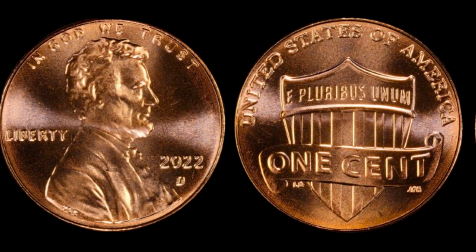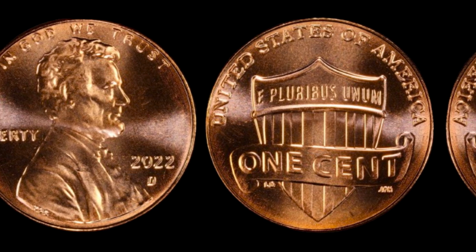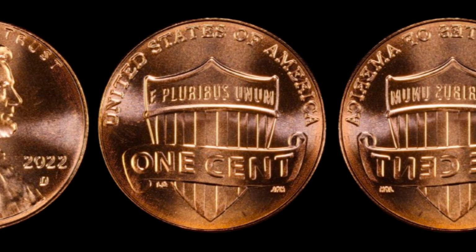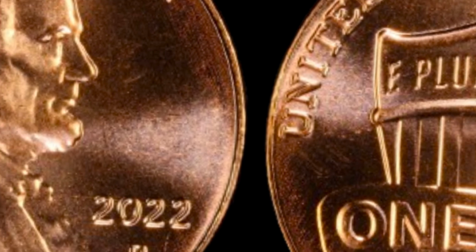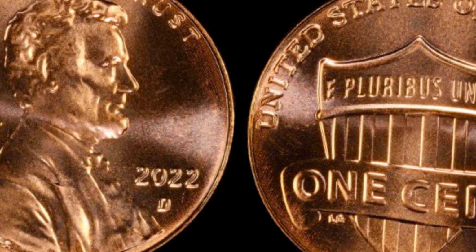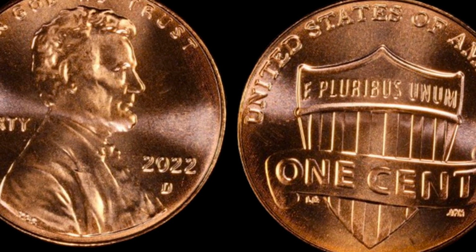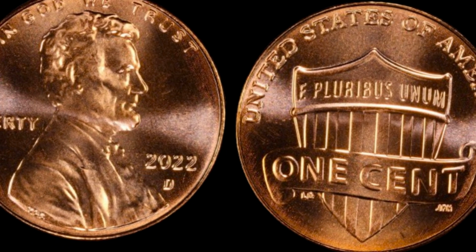A double die error occurs during the minting process when the die, which is the metal piece that stamps the coin, is improperly manufactured. It ends up striking the coin twice with a slight misalignment. This results in a coin that appears to have doubled images, most noticeable on the lettering, dates, and other features.